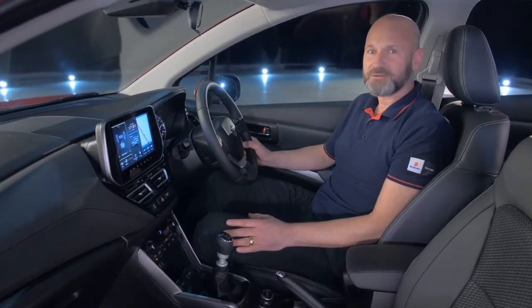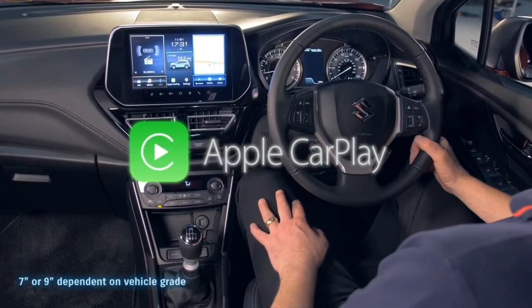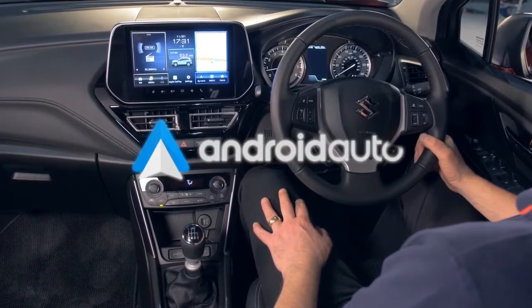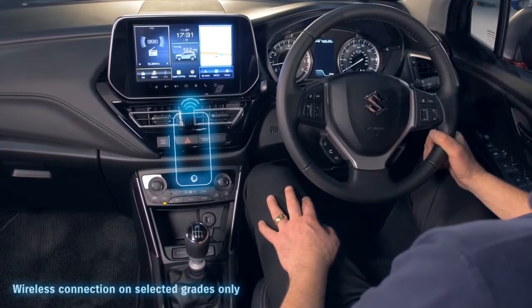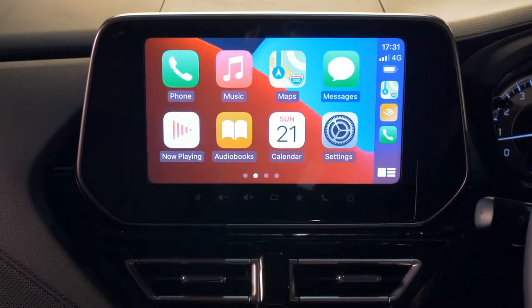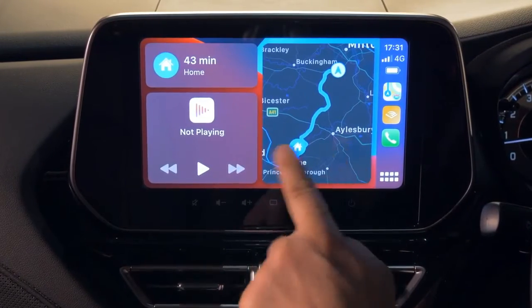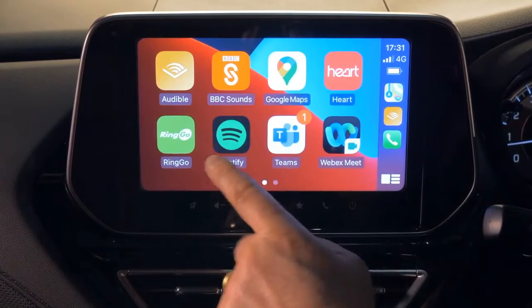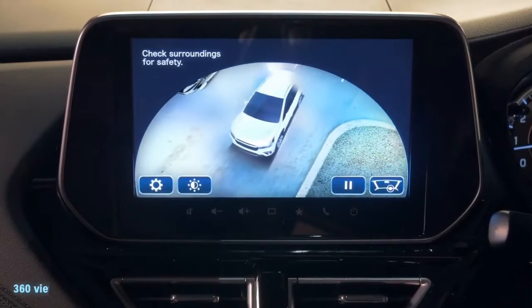Jump inside and you are faced with this huge central display. All grades come with Apple CarPlay and Android Auto. So my phone just connects as soon as the ignition is switched on, and I can use some of my apps safely through the car's screen or through voice activation whilst on the move. Speaking of on the move, as I drive out of spaces, look what I have, a 360-degree camera.